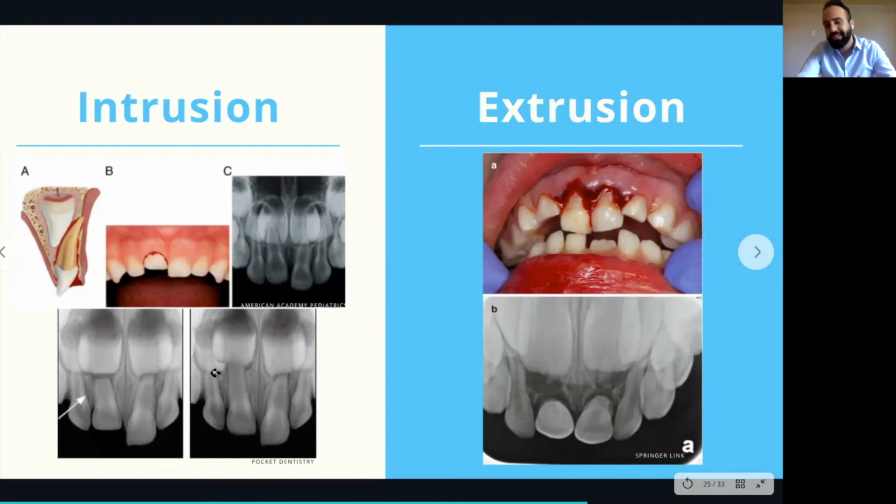So I'm not loving this scenario as much as this one, but I'm still comfortable with letting it spontaneously erupt. Still telling the parents there are risks of damage to the permanent tooth and changes in the permanent tooth, but it's not clear. It's their choice. If they want to take no precautions, we can extract it. If they are okay with taking that little risk, I'm okay with leaving this in.